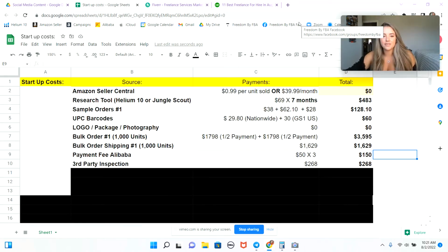All right, y'all. So the next fee associated is going to be sending in a third-party inspection company to come in and check your units for functionality, quality, and making sure they meet Amazon's requirements. That will be when your bulk order is almost complete. The company I used was V-Trust, and that cost was $268. So you pay that 30% down, your order is almost completely fulfilled, you send in that third-party inspection company, and once everything is confirmed and good to go, that is when you pay the remaining 70%.